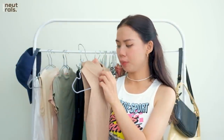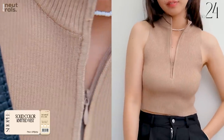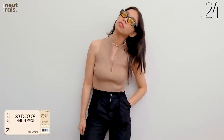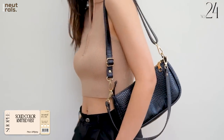Next I have is another top. This one is another brown nude top. And I have this top in the color blue. I'm really obsessed with it. That's why I got this. If you want na open siya, you could do so. Or if you want na nakatodo siya, pwede mo naman yung gawin.